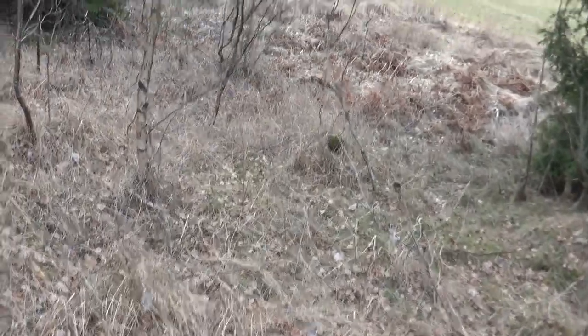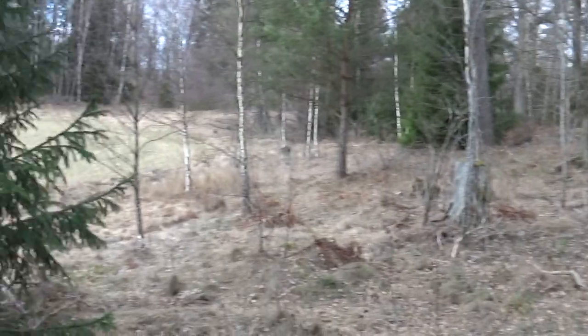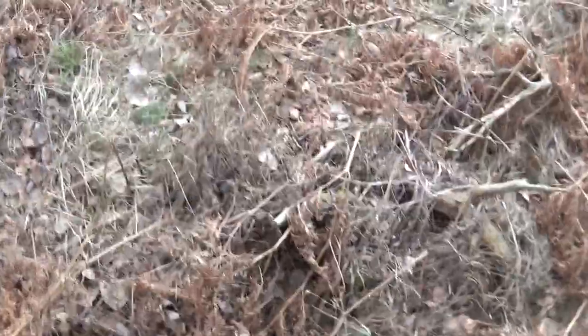And it's not a wolf. And it's not a bobcat. I don't think so anyway. Maybe it is. Oh shit. I have heard that stupid noise here and here. This time it was like here. I'm a little bit worried.